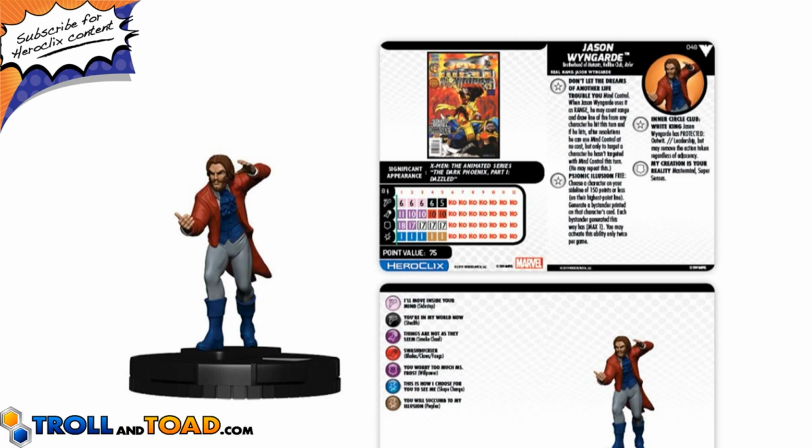And then the special on his defense is called My Creation is Your Reality, Mastermind, Super Senses. He's 75 points, has a 6 movement with sidestep, 11 attack with smoke cloud, 18 defense, willpower, 1 damage with shape change. I like this guy a lot. At 75 points, he's a little pricey, but that mind control is just super nasty.